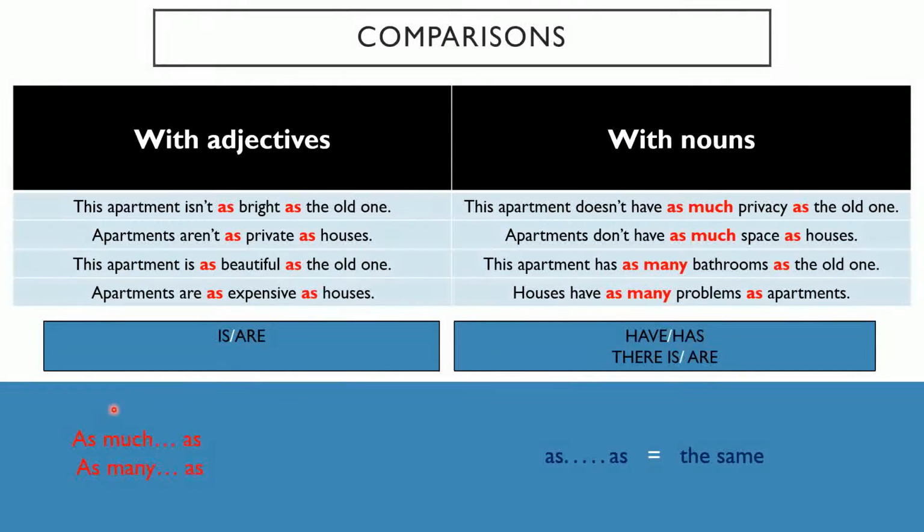So here we have as much as, many as, or as. When we say as, we are saying that it's the same, the amount is the same. There is no difference between the two things. For example, if I say, I am as intelligent as you, it means that our intelligence is the same. One person is not more intelligent than the other because our intelligence is the same.